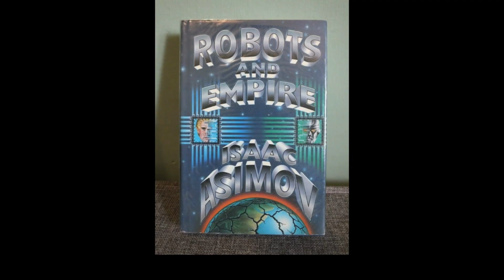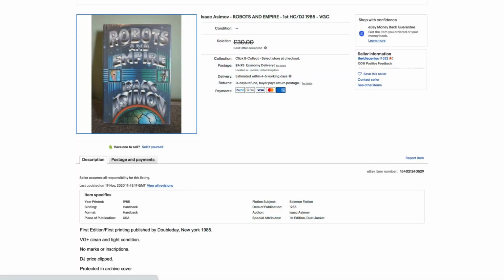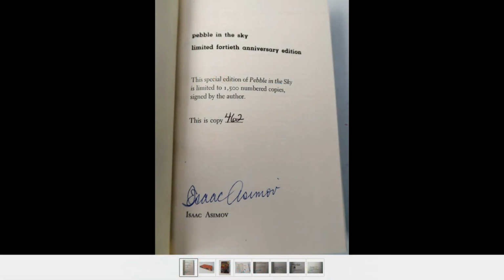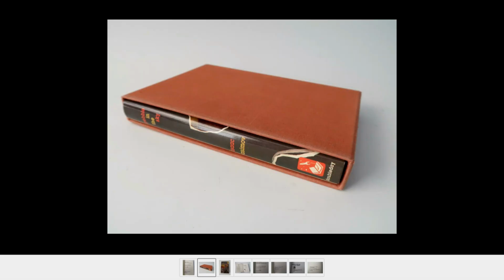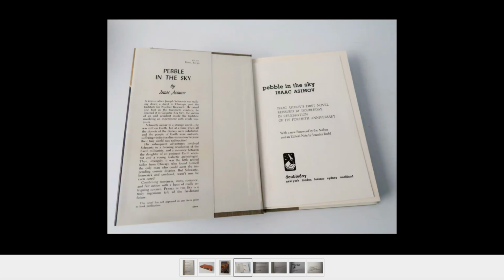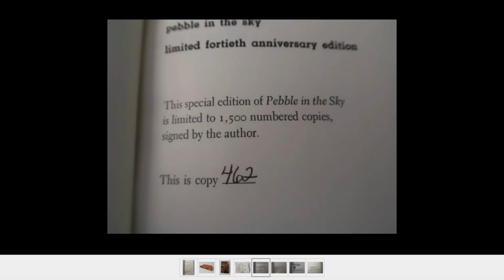I thought this one was nice, just for the funky cover. Brilliant. First hardback from 1985. This is a nice, lovely one. This is the 40th anniversary of the publication. No, I think it's the 40th anniversary of the publisher, and that's what this one got published for. In a lovely limited edition. Yeah, the 40th anniversary of Doubleday. That's who it was. Yeah, a really nice facsimile edition.